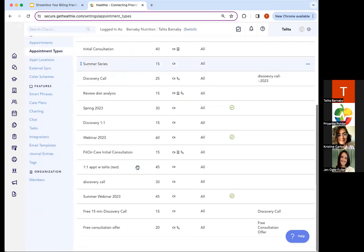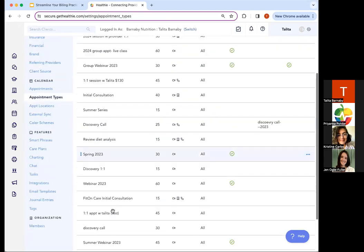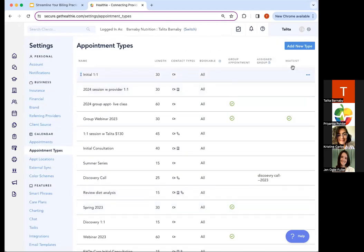Awesome. So in here, you probably already know that this is where all your services live, right? So any service that you are offering in the Healthie platform, anything from discovery calls, initial consultations, or any type of offering to your clients, here's where you can add it. You can have as many as you like. And right here, if you already have an existing appointment, and now you're thinking about enabling the pricing per appointment and changing some of those settings, you can definitely just go ahead and edit that appointment. So let's take a look at how to do that.